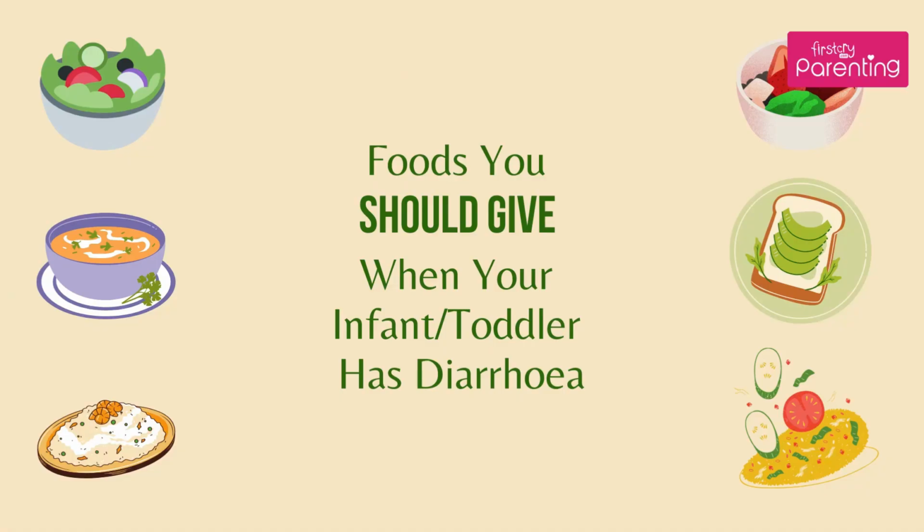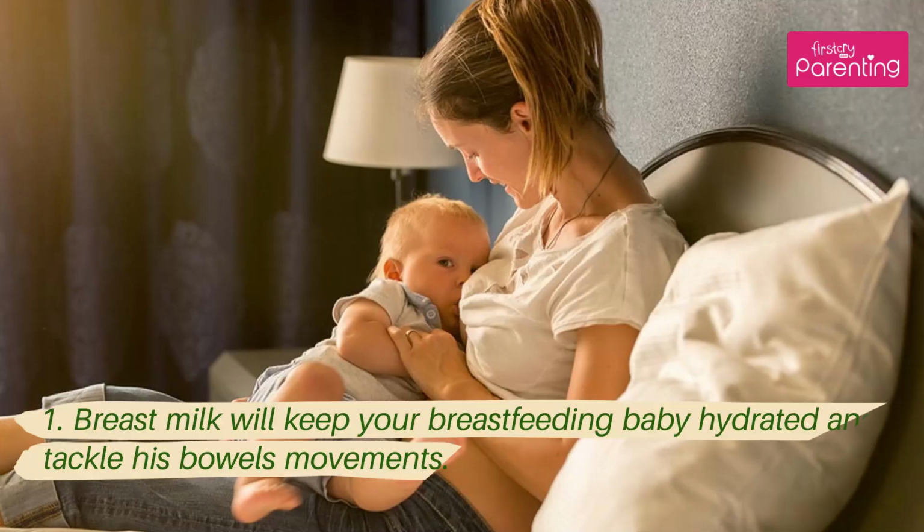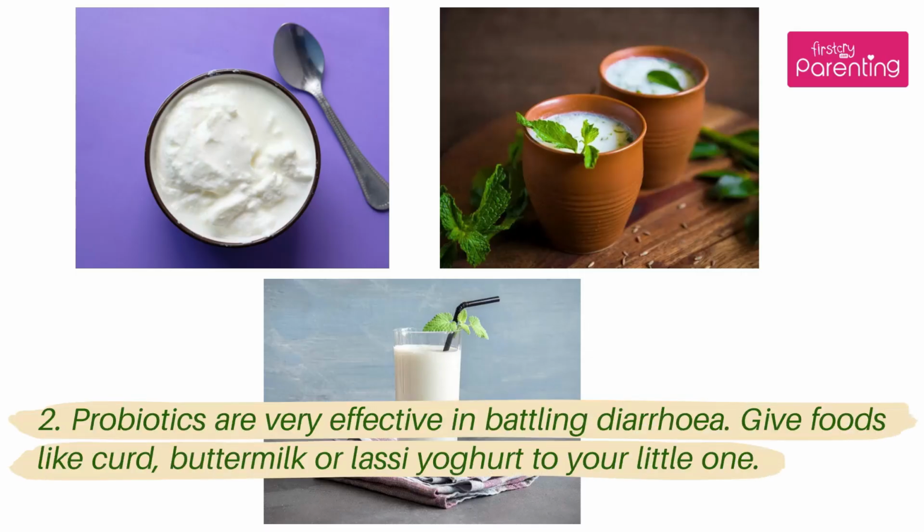Foods you should give when your infant or toddler has diarrhea. Breast milk will keep your breastfeeding baby hydrated and tackle his bowel movements. Probiotics are very effective in battling diarrhea. Give foods like curd, buttermilk or lassi, yogurt to your little one.